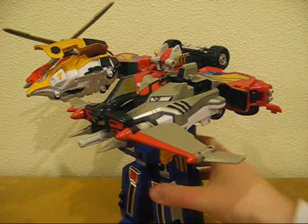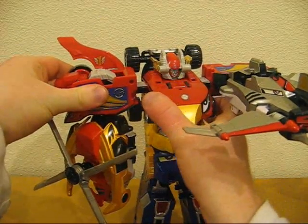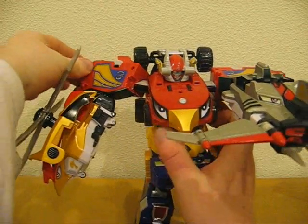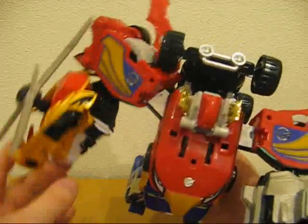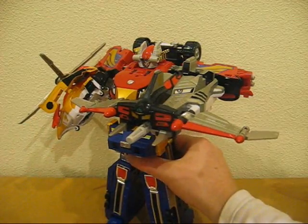So you can turn it sideways, and actually, one thing I suppose I've been negligent about when it comes to the DX Engine-O is you can actually pull the joint outward and twist it to the side like that. So you can kind of cheat like that. It won't hold, but you can still do it. So this is actually one of my favorite poses to put it in.